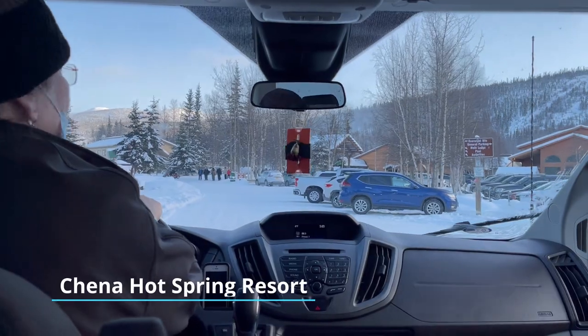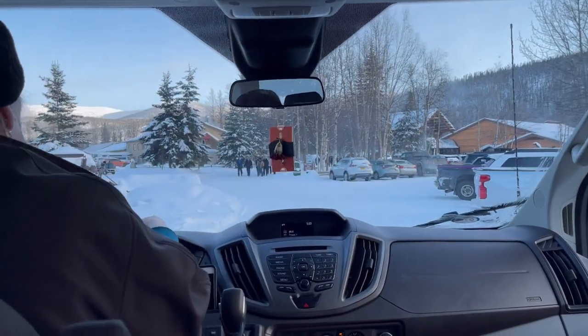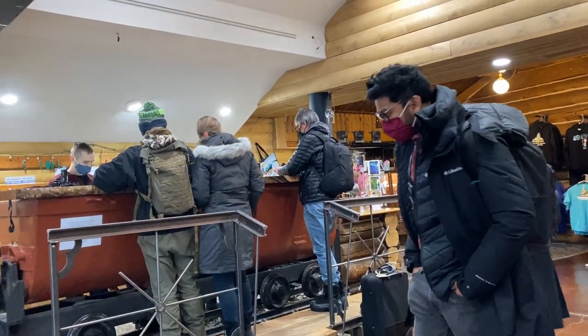On the fourth day, we booked a day tour with Chena Hot Spring Resort. It is popular for natural hot springs, ice museums, and the Northern Light tours.